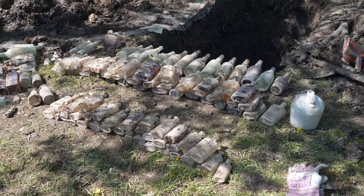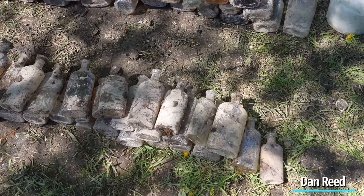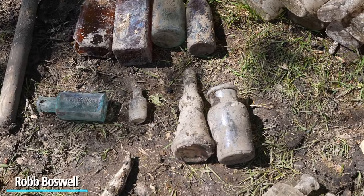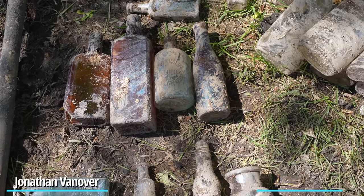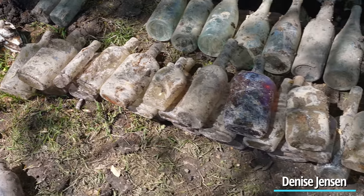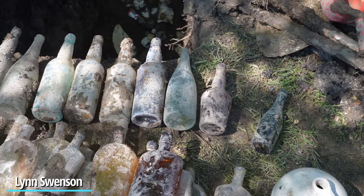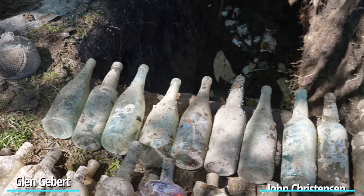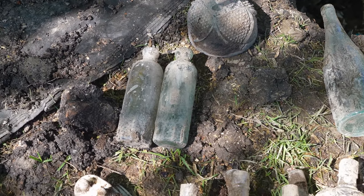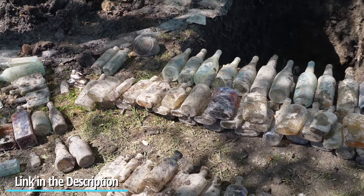Here's the haul. This was something else. 105 bottles. Those are all prescription drug stores. A couple condiment containers, shoe polish, perfume, some bitters, medicines, a ton of liquor flasks. Got a liquor jug there. Some beer bottles. Candy dish lid. And my two favorites, the sodas. So this was a very productive day. We'll get this filled in and hit the road.